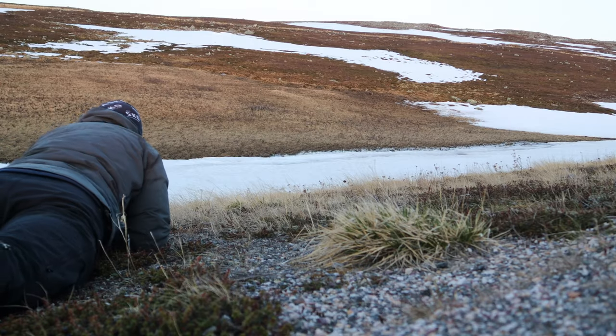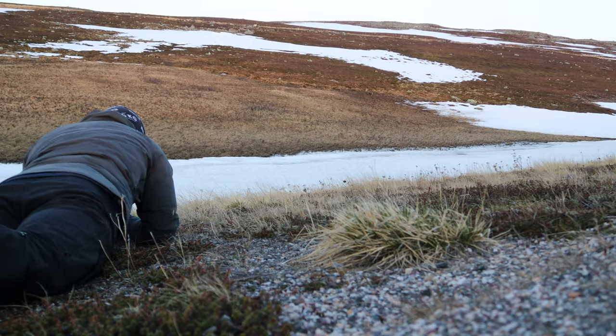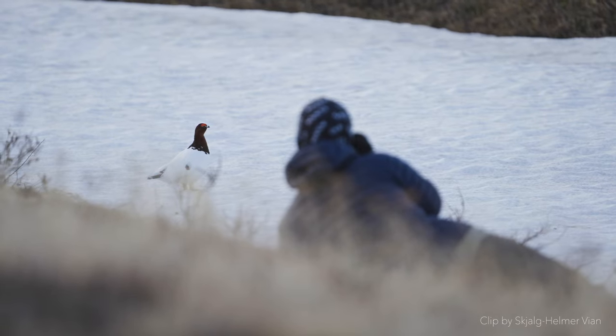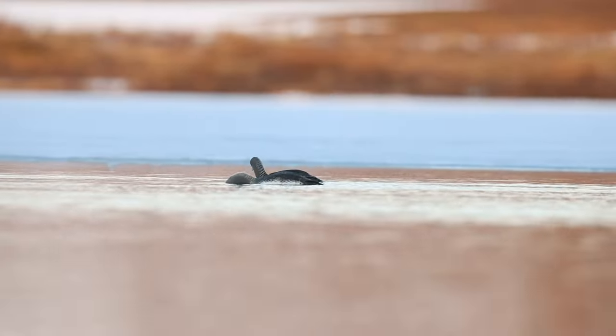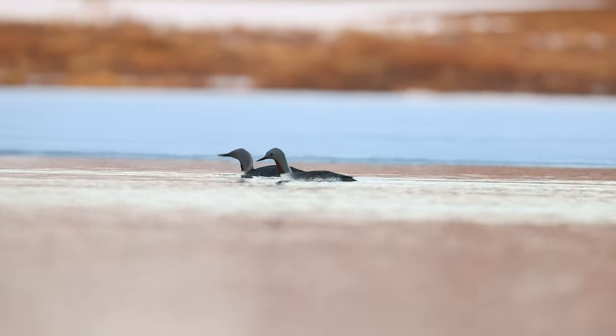So this is just such a cool experience, lying here, being accepted in the presence of a wild willow ptarmigan and just taking in all the sounds of the mountains, the calls of the red-throated divers and the somber tunes of the golden plovers. Such a privilege to be here.